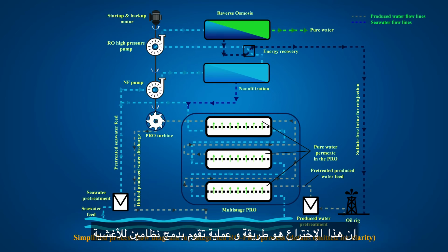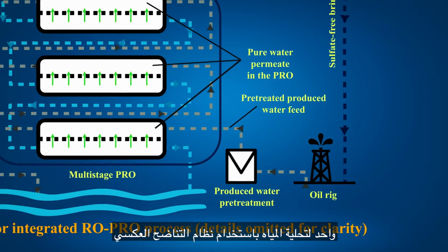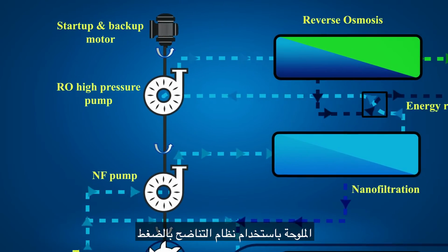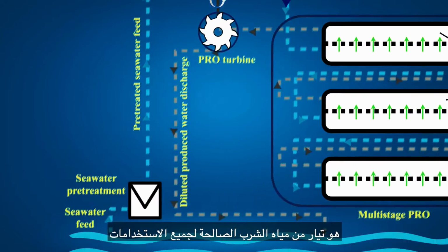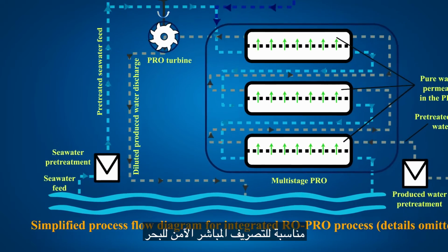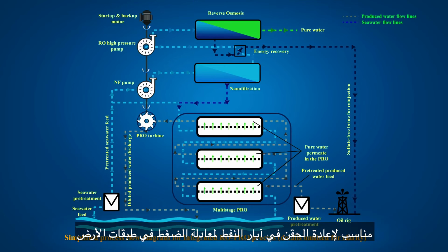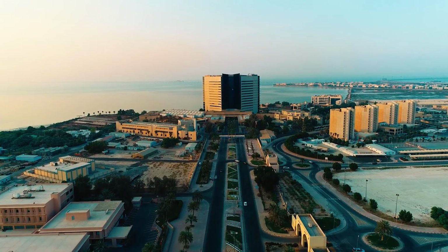This invention is a method and process that integrates two membrane systems, one for desalting seawater using a reverse osmosis (RO) system, and the other for generating energy while diluting the high salinity water using a pressure retarded osmosis (PRO) system. The final output of the integrated RO-PRO process is a potable water stream suitable for all uses with no restriction, and wastewater streams suitable for safe direct discharge into the sea, with the possibility of having a portion with zero sulfate content, suitable for re-injection into oil wells for pressure maintenance, all with minimum or no energy consumption.